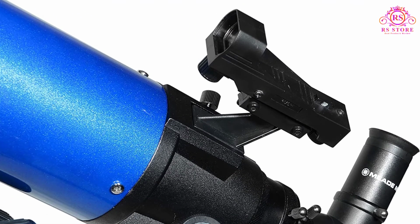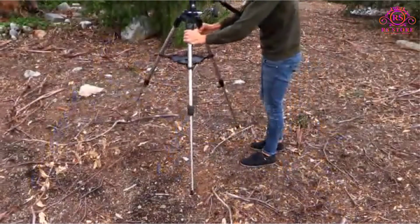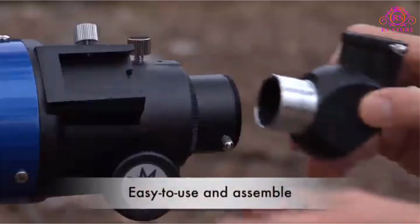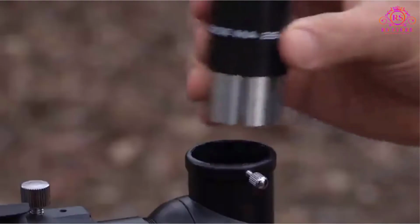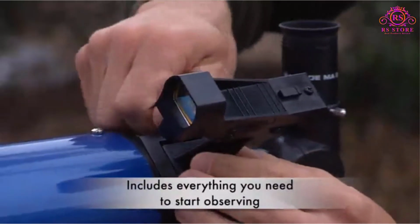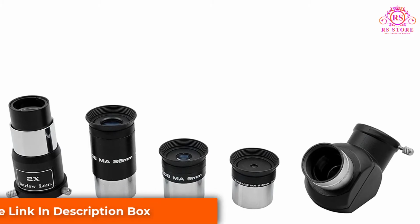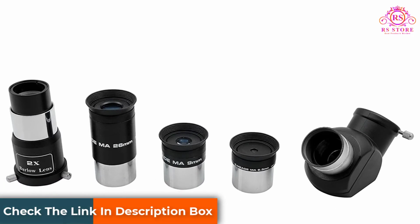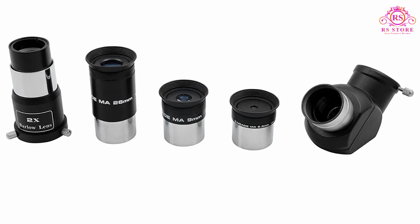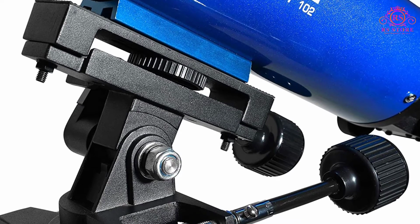With an aperture of 102mm (4 inches), the Infinity matches the Celestron, but it has a shorter focal length of 600mm, giving it a focal ratio of f5.9 compared to the Celestron's f9.8. The result of this is lower magnification in the Meade with the same eyepiece. That's not a bad thing because most astronomy takes place at relatively low magnifications. Lower magnification power means you get a wider field of view, you'll see more of the sky in your eyepiece through the Meade than the Celestron.